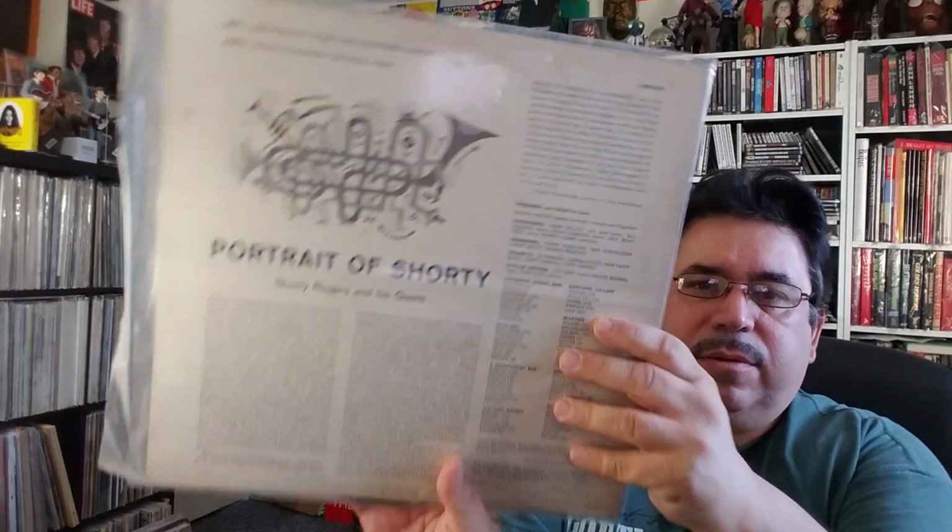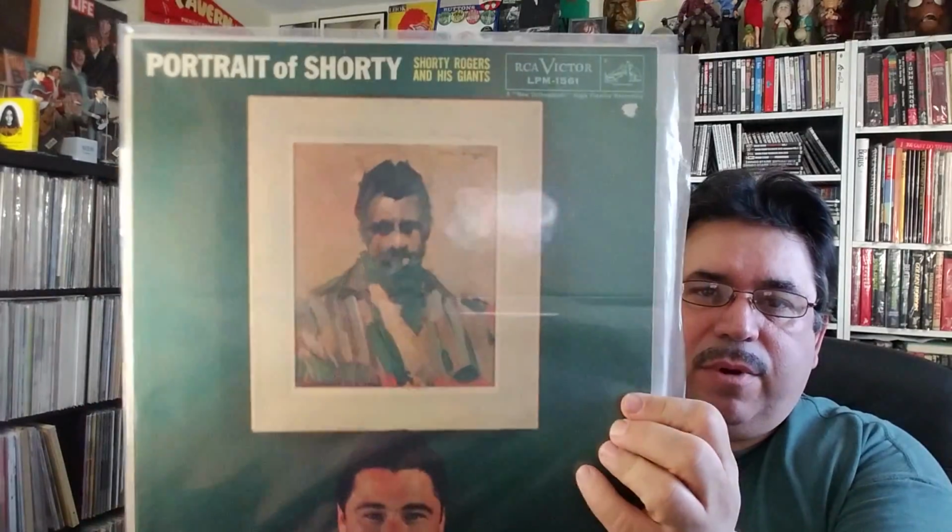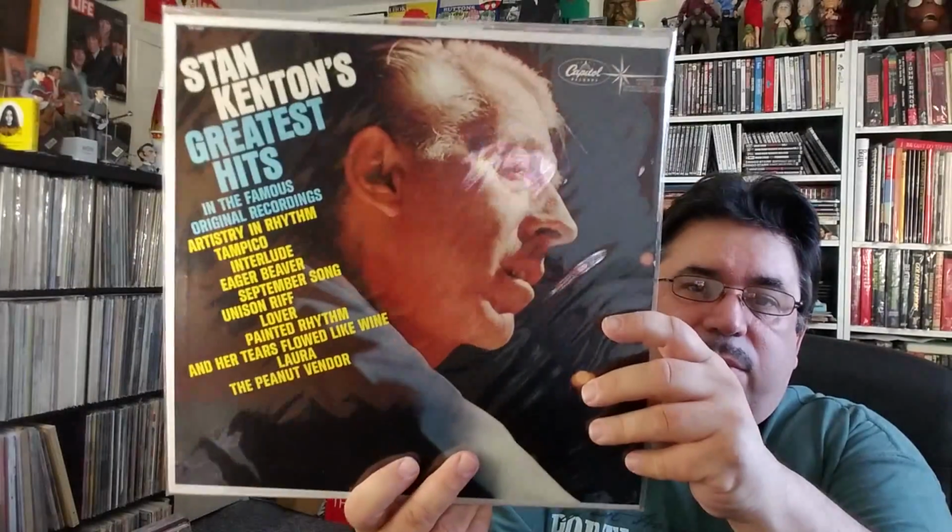That's interesting. I heard another Shorty Rogers album and I really liked it. Talked about Stan Kenton and being able to get a sampling of Stan Kenton. This is Stan Kenton's greatest hits. I figured this is a good way as an introduction to hear a lot of Stan Kenton. So I haven't played it yet, but we'll hear what that's like, and hopefully it was worth the purchase.